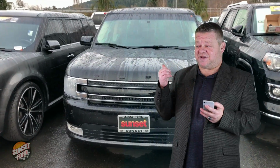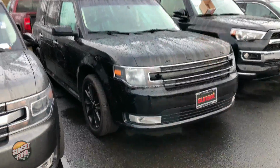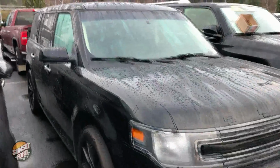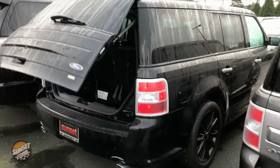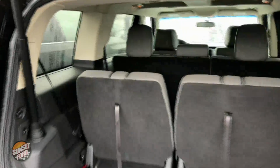This is the 2019 Ford Flex. Stock number is 7457. I'll show you this Flex up close and personal as opposed to looking at static photos. I like to say we're flexing our muscle by showing you imperfect video. Take notice of the third row seating, ample leg room.